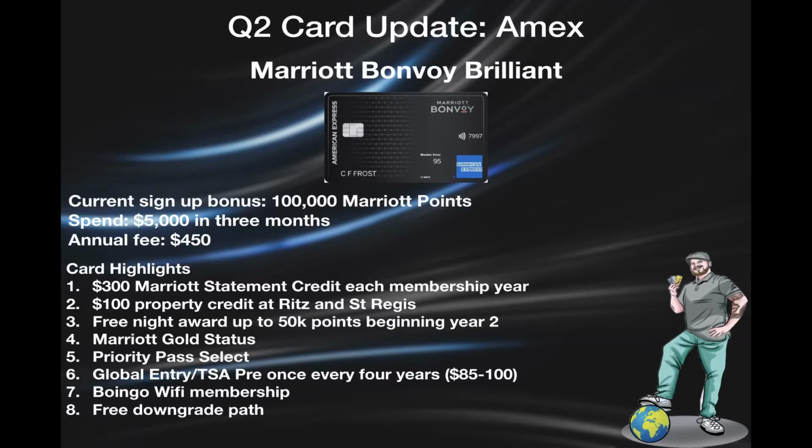So this one does have a downgrade path to a no annual fee version, which again, and I want to stress this, always opt for that. Don't cancel a card if you can just product change it to a no annual fee card. Keep that good history alive with the bank and on your credit report.